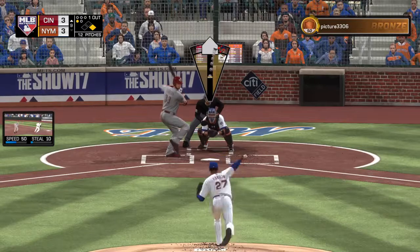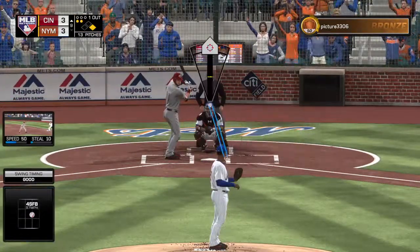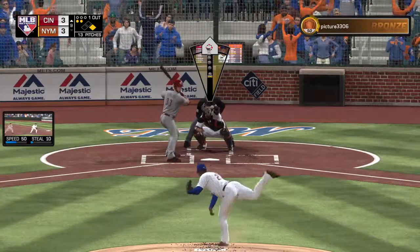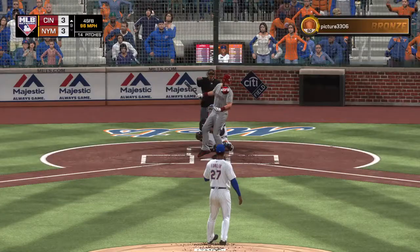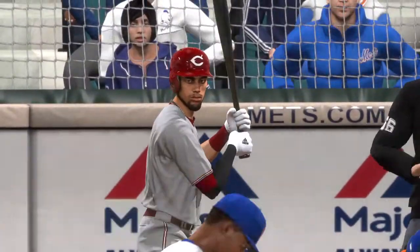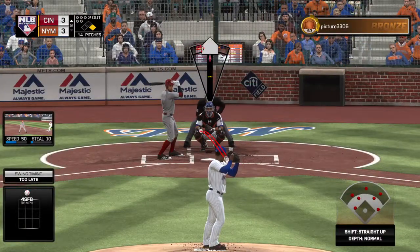The 0-1. Swing and a miss here, and he's behind in the count now. 0-2. That was an interesting pitch, Matt. Look, we're in a double play situation, and everybody knows he's got that hard sinker. Get that ground ball, maybe get a double play. But he didn't throw it. He just threw a fastball. I don't know what he's doing right now, but he got it in there for a strike.